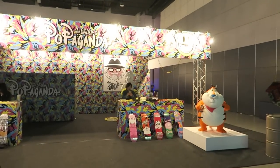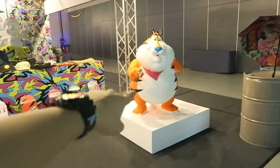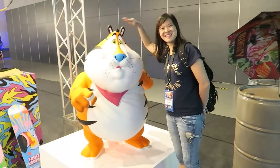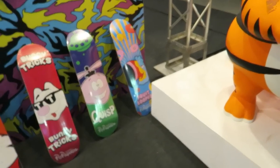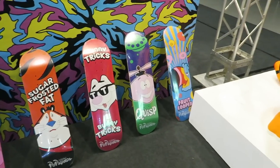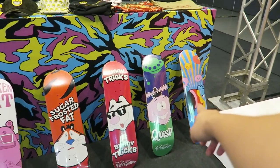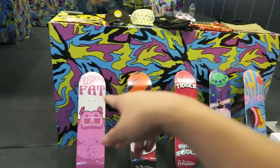Right. They also have more. This is a huge Ron English propaganda pop-up area, and there's Fat Tony over there, life size. We're gonna have Cheryl stand beside Fat Tony. Check that out. Anyway, skateboard decks as well. So these are from the cereal mascots. Cereal Killers is actually, I think that's what it's called. I'm not sure. There's Fruit Loop, Quiccs, Bunny Tricks, Sugar Frosted Fat. That's Fat Tony, Frank and Fat, and oh hello.